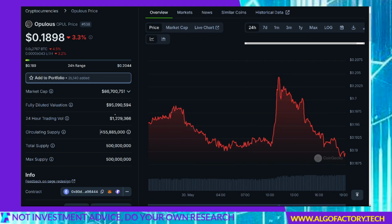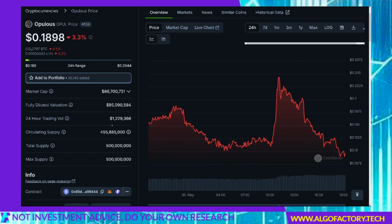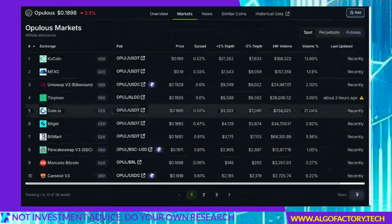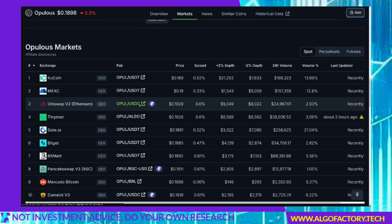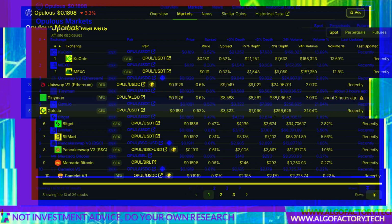We do have low volume moments before high volume moments, so I wouldn't pay as much attention to the trading volume as a long-term metric. It's a short-term metric, and I'd prefer to have this data over several days, and I'm not sure if I can get that. I need to look into that. If anybody in the audience knows whether or not I can chart this 24-hour trading volume data, then that would be most helpful. Opulous can be found on KuCoin, MEXC, Uniswap, decent volume on Uniswap, so it's pretty available on the DEXs, which is very encouraging. Let's move over to the website here.